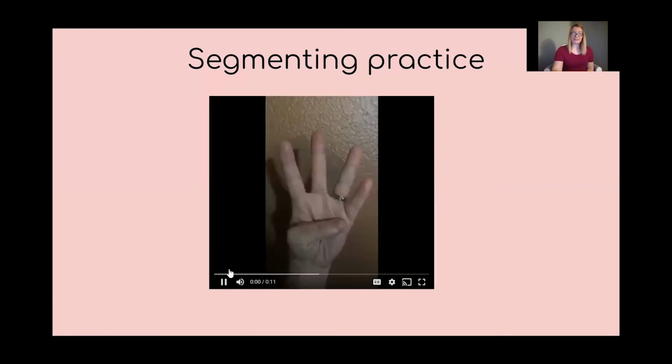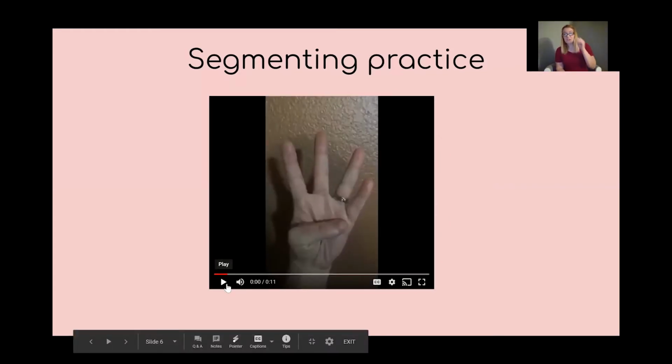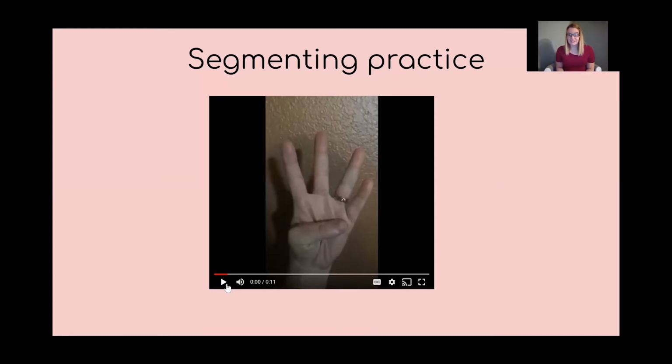All right, boys and girls. Now, I'm gonna review with you our strategy on segmenting words. So I'm going to show you the word cat. Now remember, for this strategy, you're going to use your fingers to help you count the sounds. So I want you to do your best to put your hands up like this. I have four fingers up and I have my thumb and I've bent it down and it's holding against the palm of my hand. So here I have four fingers and we're going to count each sound of the word cat. Are you ready? Let's do it together.